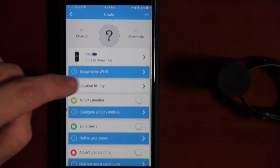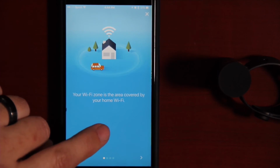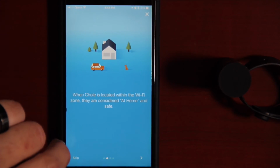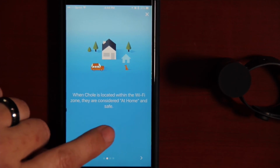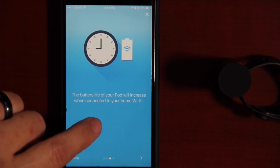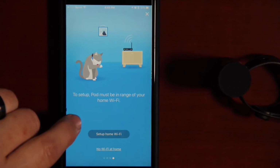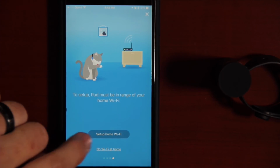So let's go ahead and go down the list. It says your Wi-Fi zone is the area covered by your home Wi-Fi. When Chloe is located within the Wi-Fi zone, they are considered at home and safe. The battery life of your pod will increase when you're connected to a home Wi-Fi. To set up, pod must be in range of your home Wi-Fi. So let's go ahead and click set up home Wi-Fi.